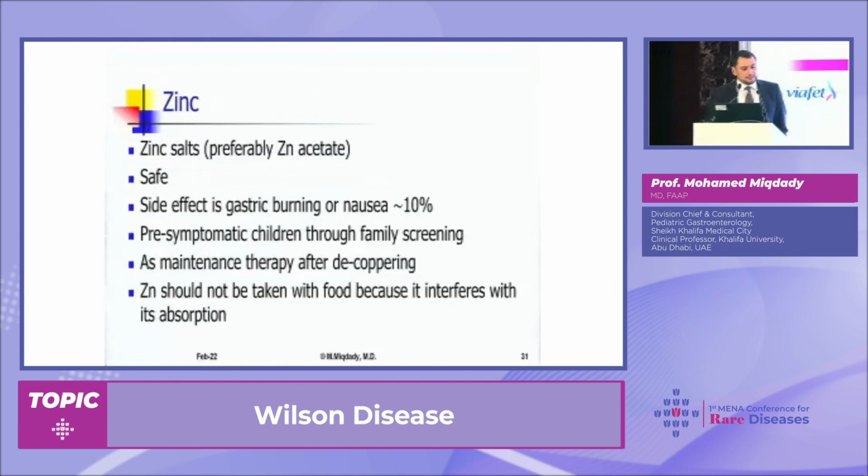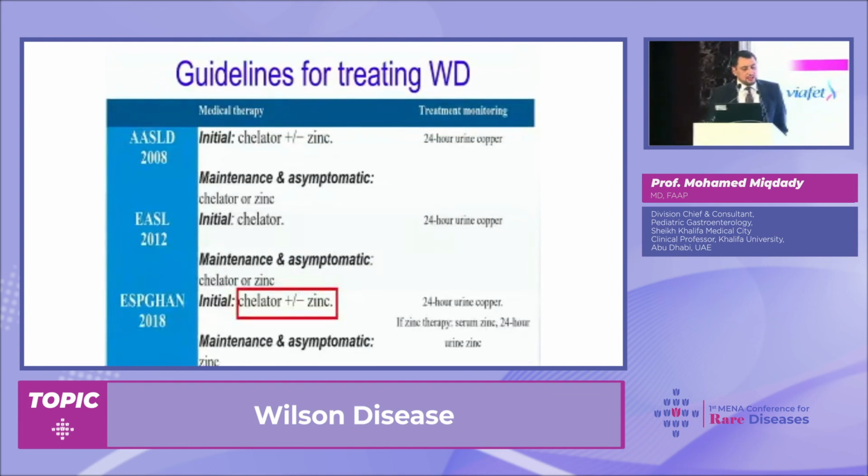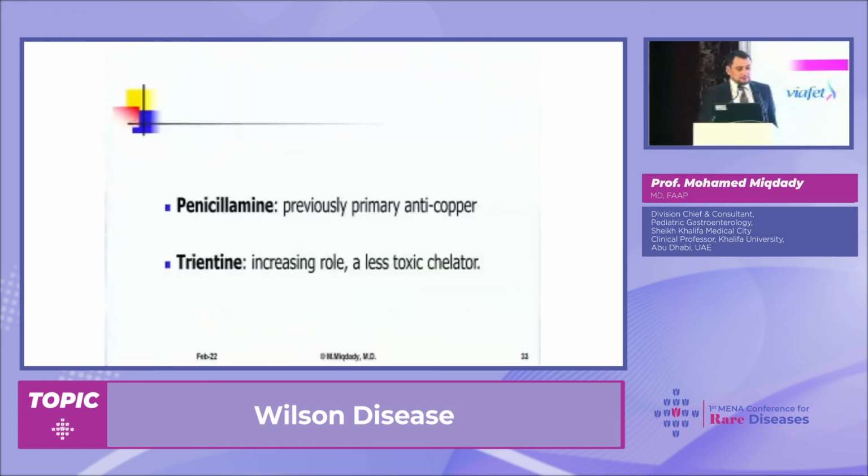All right, I think I can skip this for the end. And the other thing, if you diagnose somebody pre-symptomatic, you can treat them with zinc alone, and that probably will prevent the development of Wilson's disease. And really, I feel great when I diagnose somebody at the age of 2 or 3, pre-symptomatic, give them zinc alone, and they have a normal liver and a normal outcome. It makes my day.